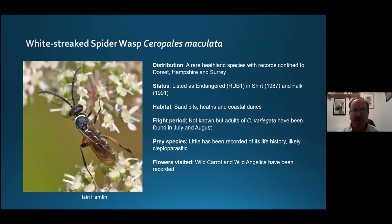Pteropales are two species, which are quite colourful for this group. They're mainly black with some red and yellowish or whitish markings on various parts of the anatomy. Maculata is a medium-sized species. It's got whitish markings on the head, the thorax, reddish legs, and it's usually pale whitish markings on the abdomen as well, although in this image it's obviously concealed by the wings. It's a rare heathland species. It's only tended to be recorded in Dorset, Hampshire and Surrey, although that was 20 odd years ago. It may have moved out since then.